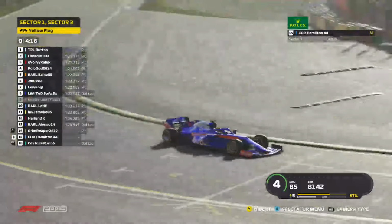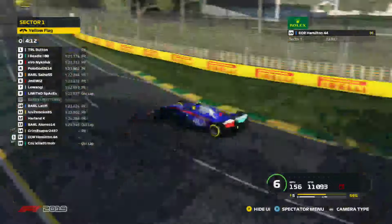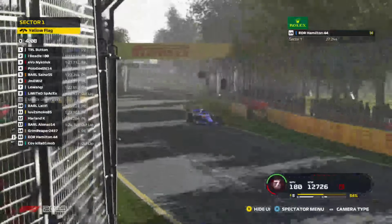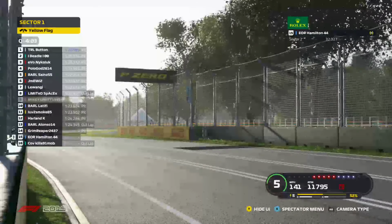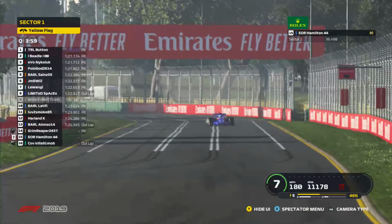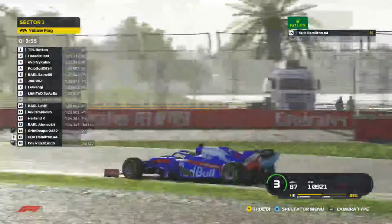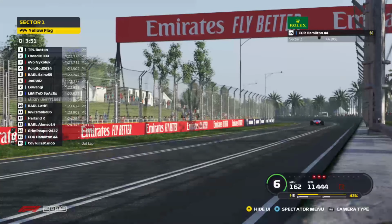Takes turn 3 nicely. Where's Mikey Unit been to, or did he retire in the pits? I don't know, I think he retired. Right, Eli Hamilton 27.2 in sector 1 then on the mediums.